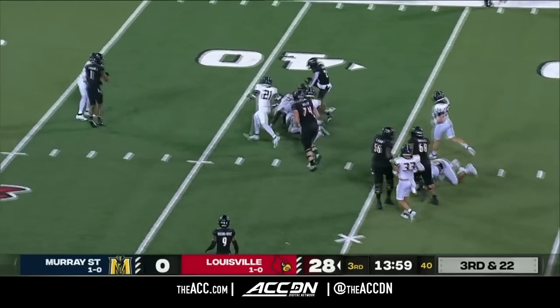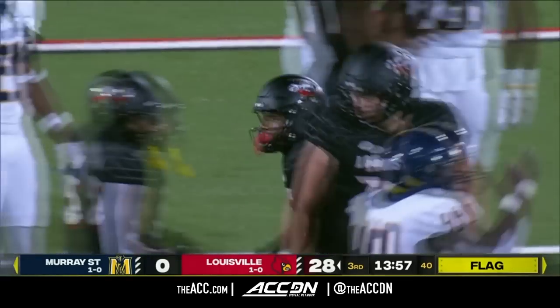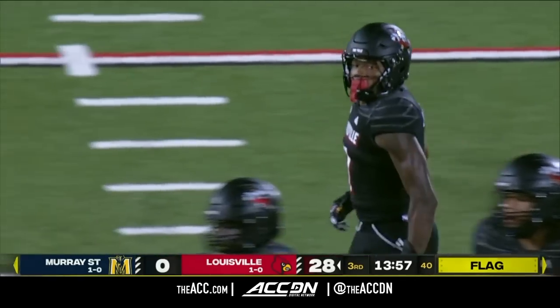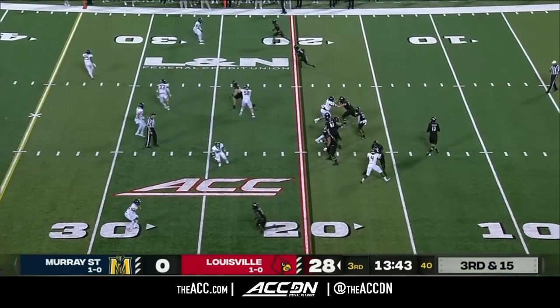Another flag comes down as Callaway makes a great move. A couple of great moves after the catch to pick up the first down, but again, we got to check the marker behind the play. Proper calls on this drive.